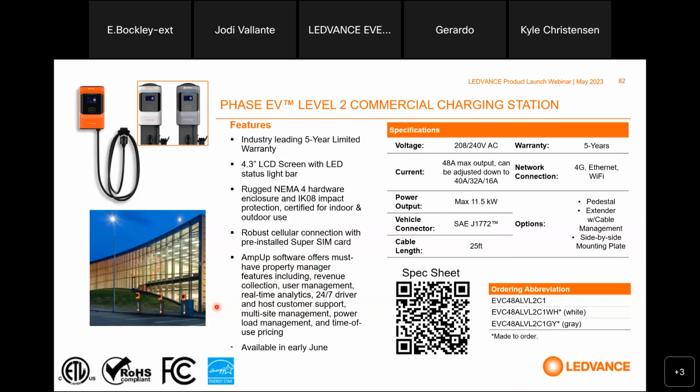This isn't like the charger that comes with the car that you use at home. This does require a heavy duty connection to electrical power. Generally speaking, this can charge a car in about 8 to 10 hours, so it is a heavier duty charger and more commercially focused. But it is a very high quality product backed by a 5-year limited warranty, with super rugged construction. It is a NEMA 4 enclosure and IK08 impact resistant, so it will hold up for years and years of indoor and outdoor use.